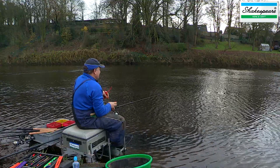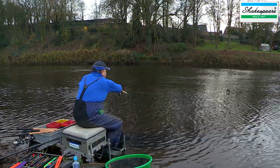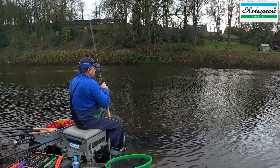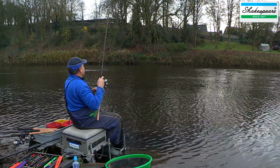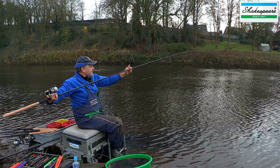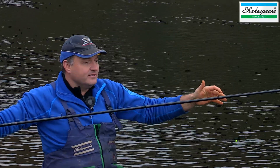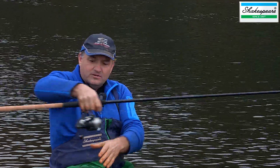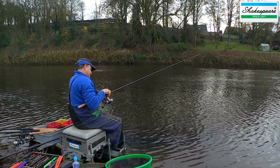If the wind's really bad and presentation is suffering because the line keeps getting blown past the float, pulling it out unnaturally along the swim, what I'll actually do then is add some back shot. So I'll actually put a couple of number 8s above the float, and that will help to both sink the line behind the float to get it out of the way of the wind, but it also helps to give you a bit of weight to hold back to as well. So back shotting can work really well in a downstream wind like this.